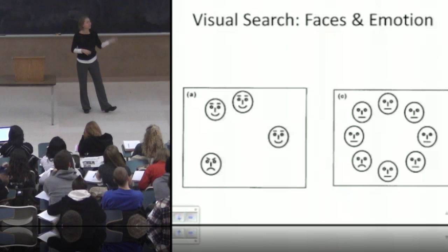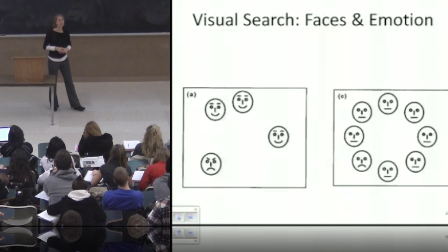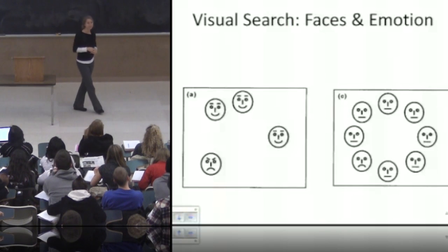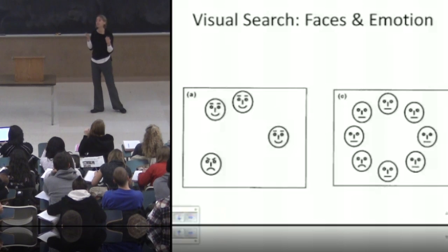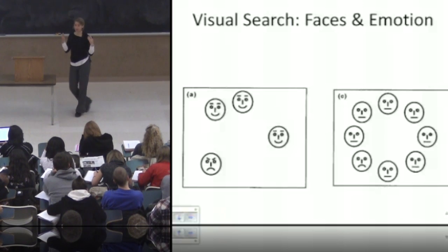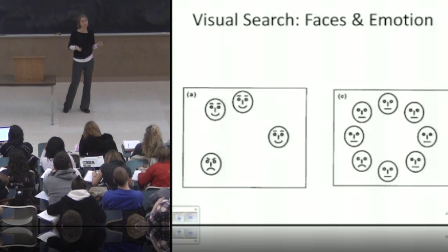We're faster to find an angry face surrounded by happy faces than we are to find a happy face surrounded by angry faces. Which means that we prioritize angry faces, which is probably a good thing, right? If there's something happening in the environment that might cause damage to me, this might lead to an angry face, we want to be aware of that.